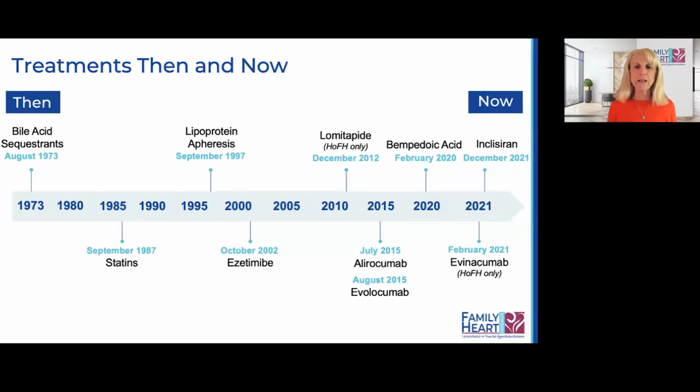Ezetimibe is a cholesterol absorption inhibitor, and it inhibits the absorption from your intestines of both dietary and biliary cholesterol. So cholesterol can come from your diet, but it can also come from your bile. Bile is made from cholesterol. And so ezetimibe works in a different way. It too, though, increases LDL receptors and allows you to remove more LDL cholesterol from the bloodstream. So two complementary mechanisms of action.